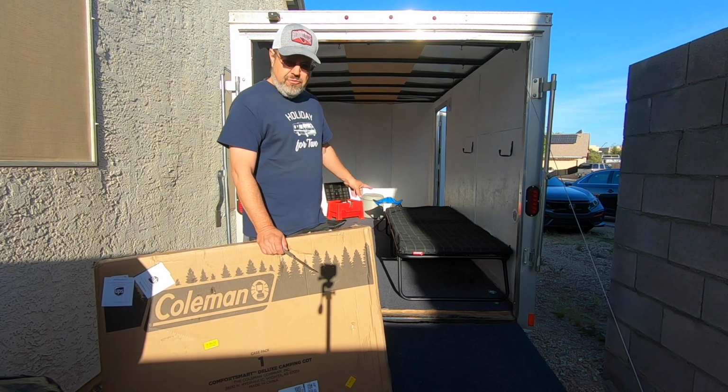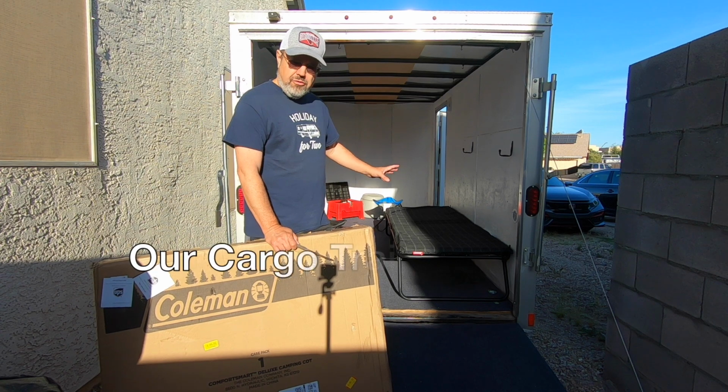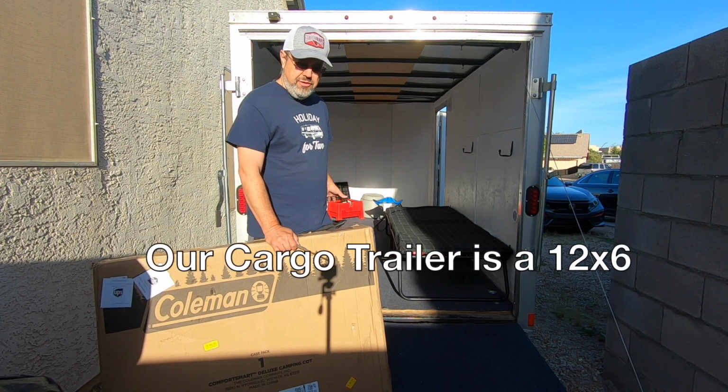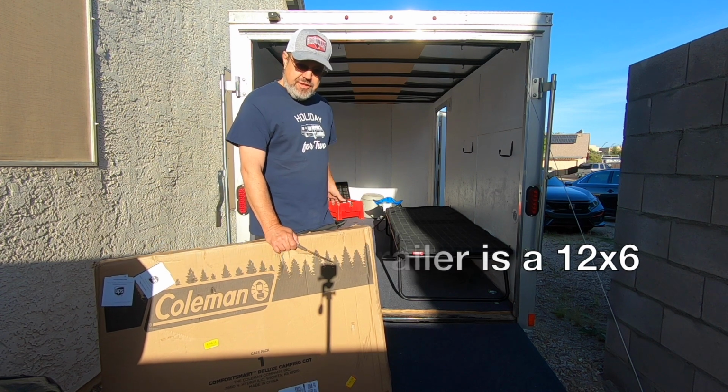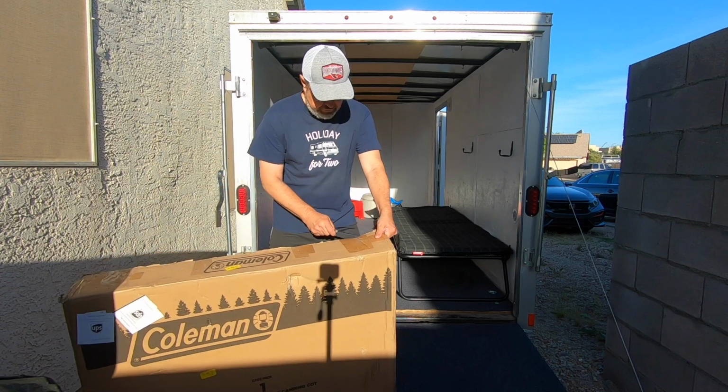But I got these so that when I put them in the cargo trailer, our cargo trailer is 6 feet wide, or actually about 70 inches wide. So we should have about 10 inches in between so that we can walk between them. So let me open it up for you.